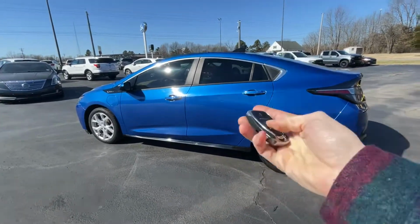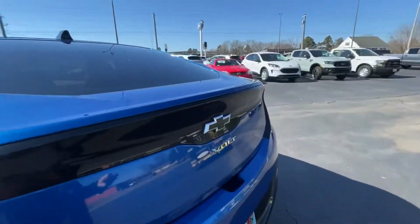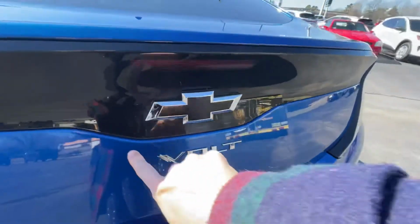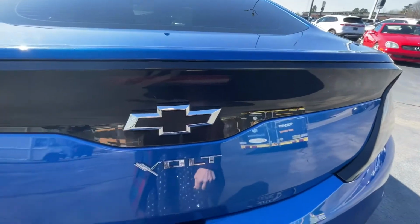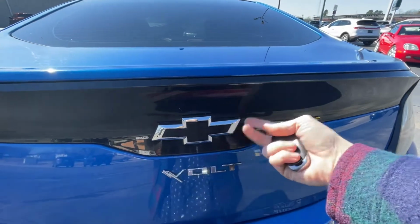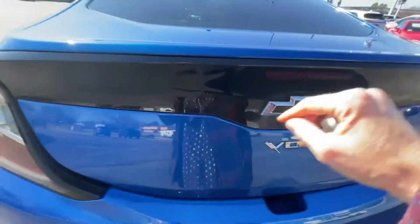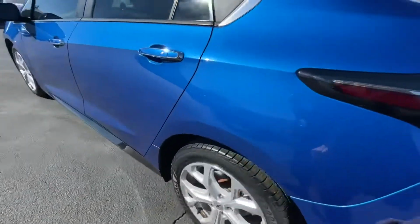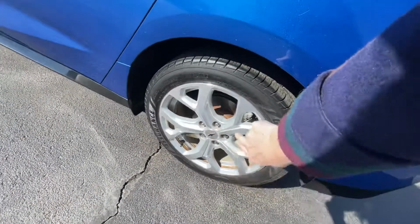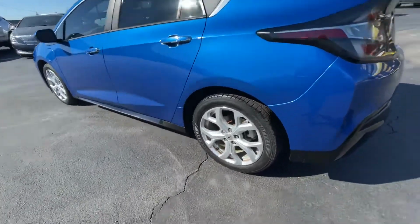If you hold it down, the remote start will kick it on. It's electric, so you're oftentimes not going to even hear that it's on. But I'm going to show you, go ahead and show you all the badges. I did buy them from Chevy, and I did put them on. These are not a plastic dip, so you don't have to worry about going to the car wash and the plastic dip wearing off, even though people say that does not happen. This is also from Chevy. It's not plastic dipped, and tires are excellent.